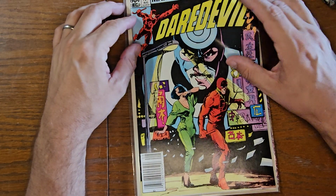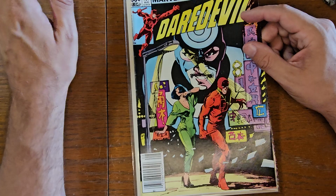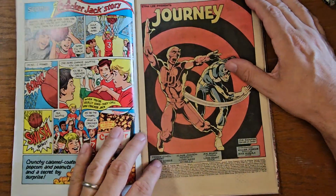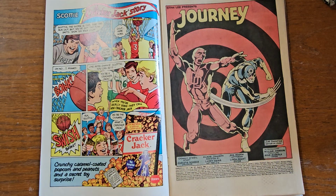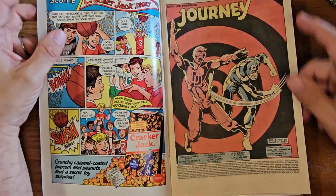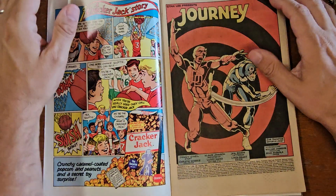X-Men I continued with, it didn't matter who was writing or drawing it. Daredevil, Thor, some of the other ones, I had to know the creative team, because eventually I became a follower of creative teams and or singular artists or whatever, and that really was my mainstay in reading comics.